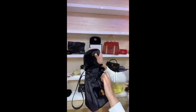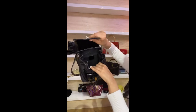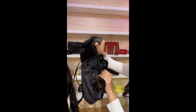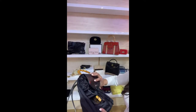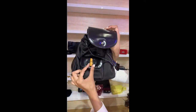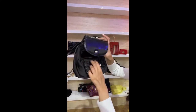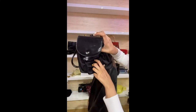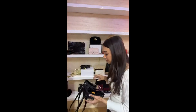So, guys, the inside has the drawstring closure, and then it opens up to a really big, nice, spacious bag. Inside is super nice and clean. It also has a zip compartment. But I think the most fun piece about this bag is this turn lock style. How cool is this? You turn it, and then it opens up, which is so, so cute. And, of course, you can put anything you want quick access to into the small pocket. But let's model it on for you guys.